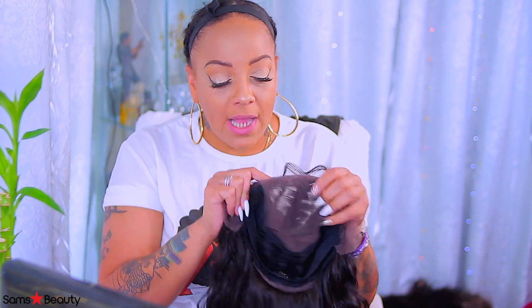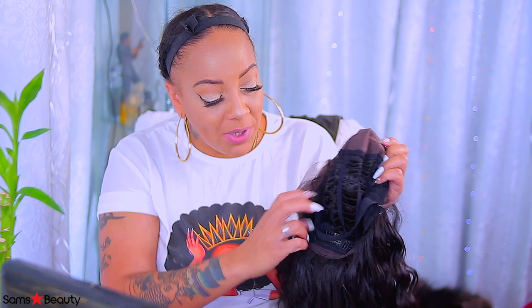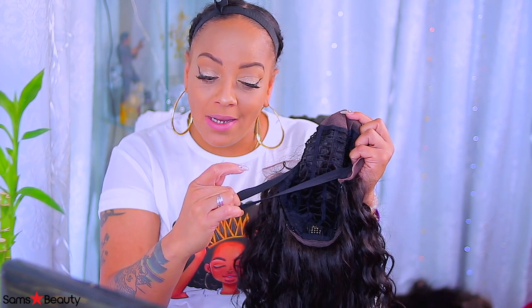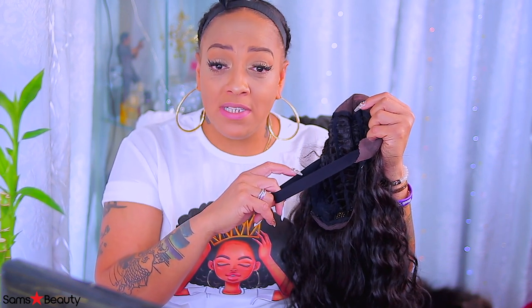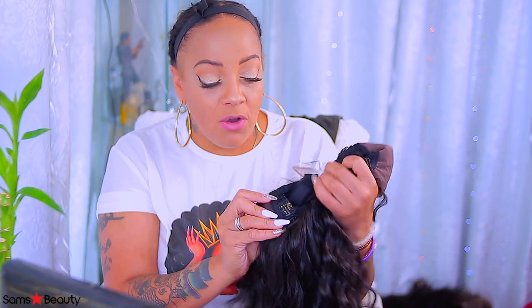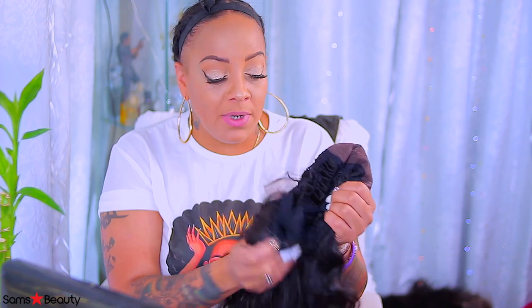So, a really nice 13x6 synthetic wig. It even has a black elastic band in here. When they start putting elastic bands in synthetic wigs, you know they mean business, okay? They really are thinking about the customer. I like that. It also has the comb, the adjustable strap, and a nape. So we're just going to jump right into this.